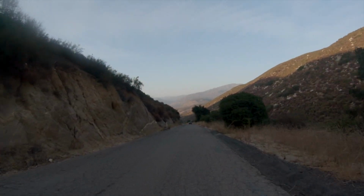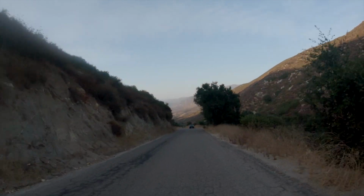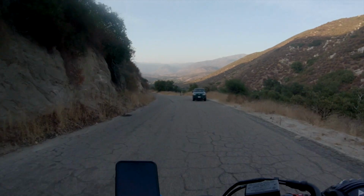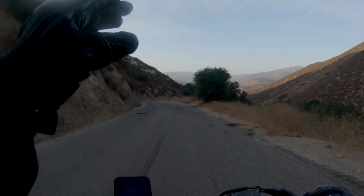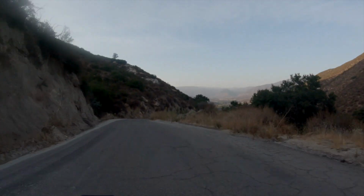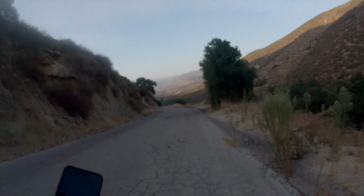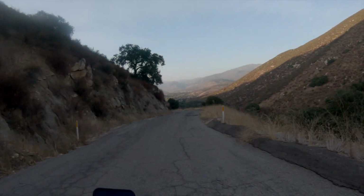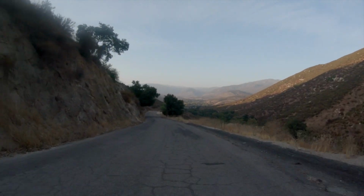What's this dude doing? Sitting in the middle of the road? What the heck is he doing? Picking up garbage? He's got a grabber. It wasn't a snake grabber though, it was like an old guy that can't bend over grabber. Maybe he's grabbing snakes. Man, that view is awesome.